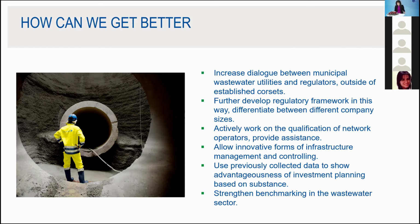of rehabilitation planning. It's also something that regulators should be working on, not just looking at whether the right evidence for metrics is being provided. This is moving more in the direction of qualitative rather than quantitative regulation. We can also use data and projects collected so far to successively prove that investment planning based on substance brings real benefits, as Robert Stein also shows us. So thank you.